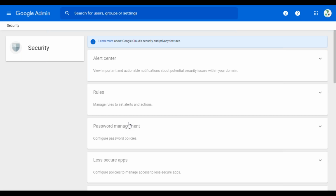Just imagine, right? You have 10,000 users, and 9,999 users are good to go, but just one user is the one that was compromised, that left the window open, right? And the organization is compromised. So you have to implement some of these policies.